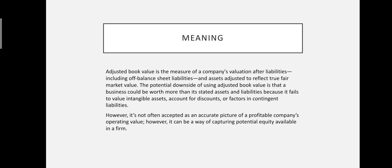Adjusted book value method of corporate valuation is the measure of a company's valuation after liabilities, including off-balance sheet liabilities, and assets are adjusted to reflect the true and fair market value. The potential downside of using adjusted book value is that a business could be worth more than its stated assets and liabilities. This method involves estimation of the market value of the assets and liabilities of the firm. It is a pointer to the liquidation value of the firm.